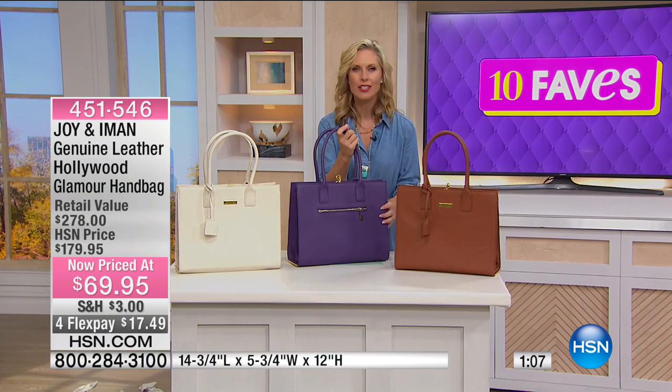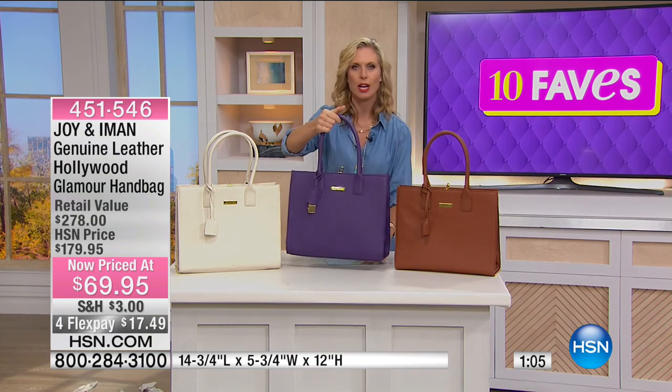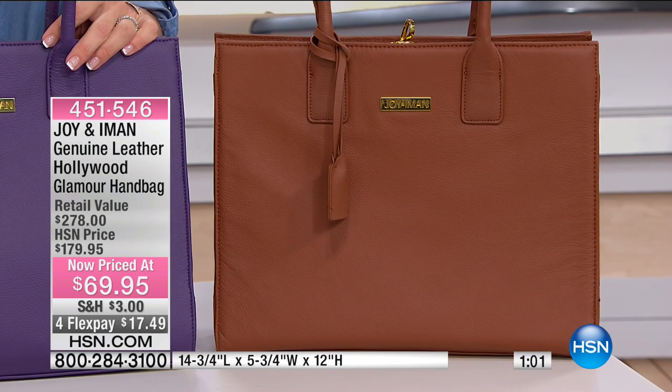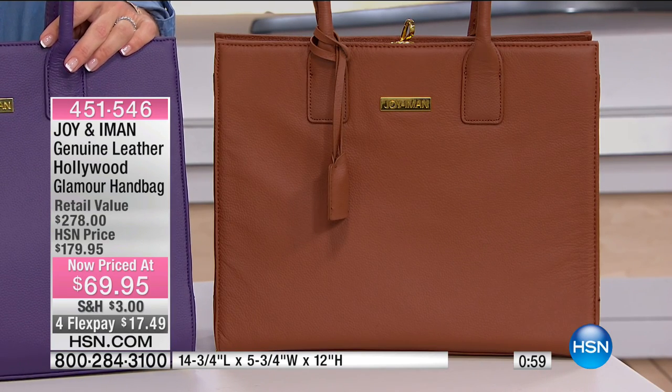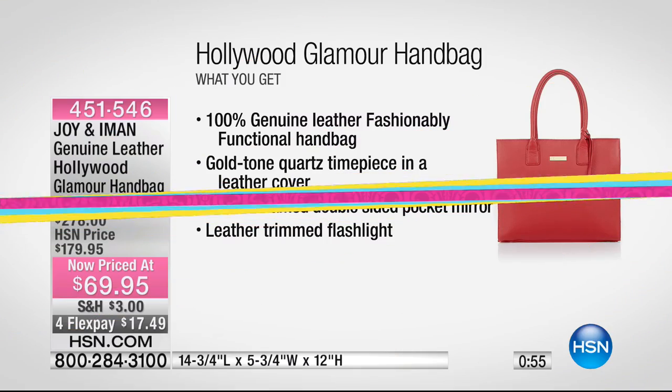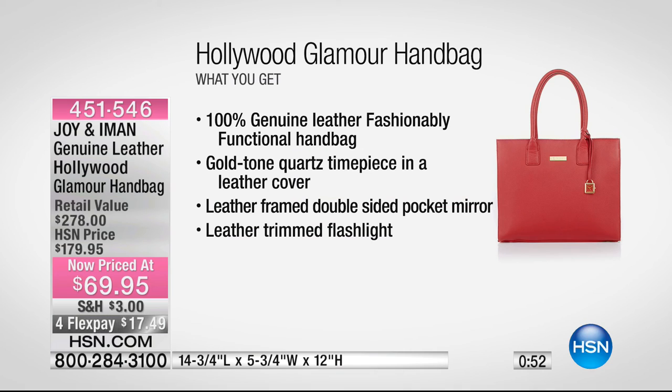100% leather. I don't know how they do this. I actually had to look twice when I was reading my cards last night, because at $69.95, you can't find a handbag that's all leather for that anywhere else for this size and this make. And it's so big, but yet it's so light. I mean, you could fit the kitchen sink in here, but it's still so lightweight.